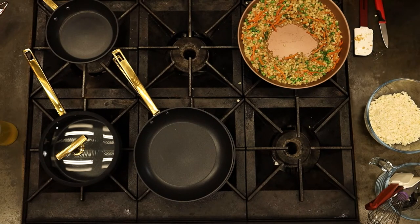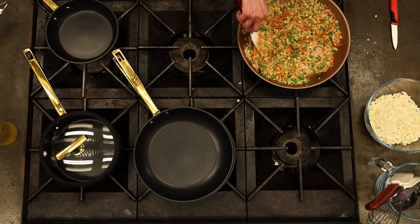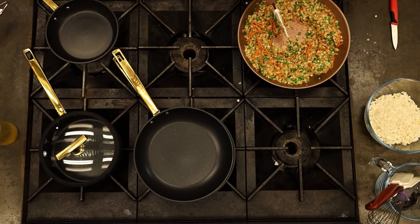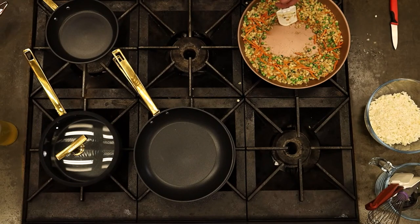All right. I'm going to do a really quick cleanup before I add in the egg. This next part is my favorite part, adding the egg to a fried rice. I've seen a lot of people do it a lot of different ways. What I do is I like to crack the egg in the pan itself. I've seen people take out the cauliflower or take out the rice or cook the egg ahead of time, but I'm a one pan kind of person.